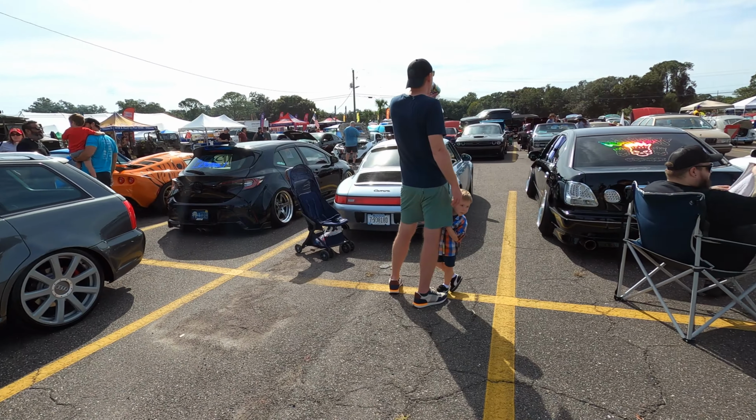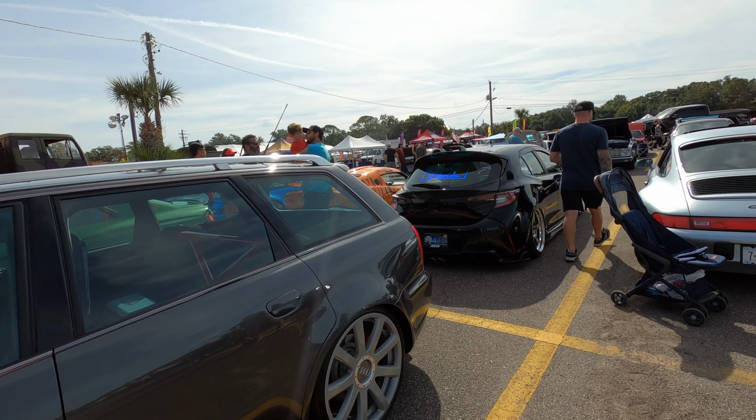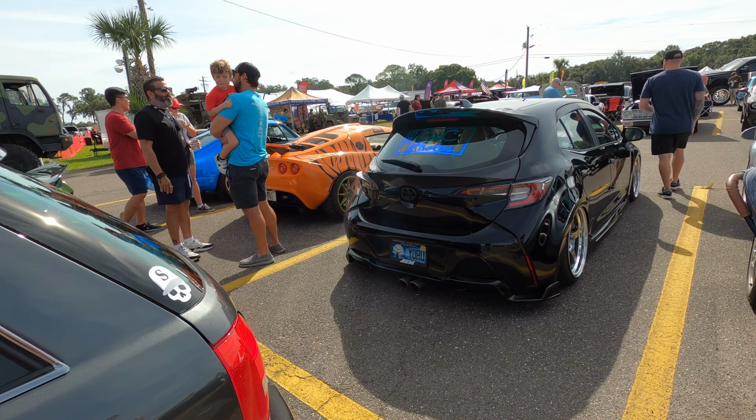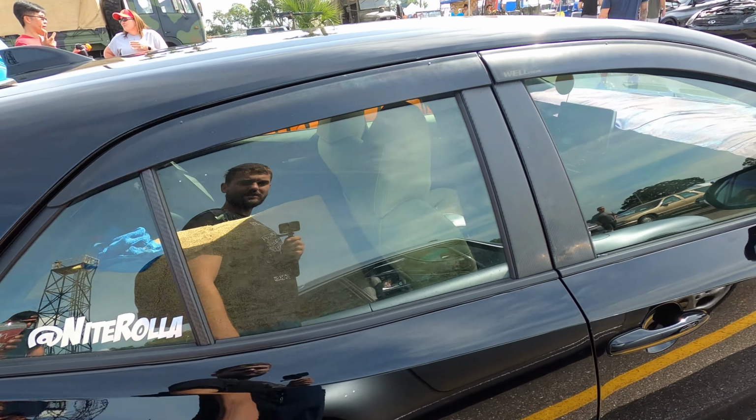Clean. This Toyota hatch, man. These are nice. These are nice.